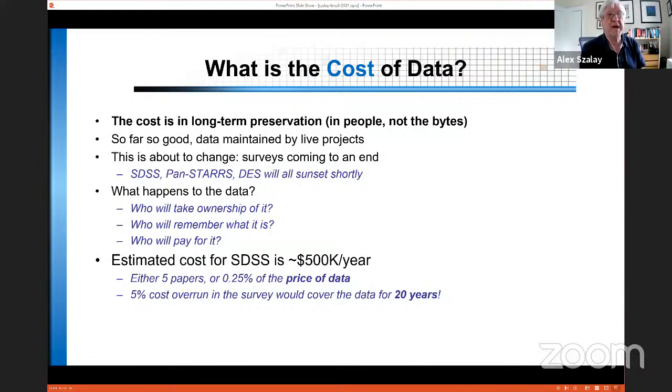And in terms of the price of the data, this is a quarter of a percent to maintain the data for 1 year relative to what it costs to produce the data. So a 5% cost overrun in the survey would have covered the data for 20 years. And if we had put a much smaller fraction of it into a retirement fund when the survey was started, we would have enough money to run the archive forever.